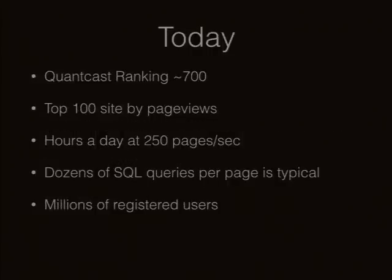Today, FlightAware, our Quantcast ranking is around 700. It kind of goes up and down depending on what's going on. That's like the 700th most popular site in the United States. It's a top 100 site by page views because a lot more people look at our pages. For many hours every day, we do 250 pages a second. And our pages are pretty high overhead compared to a site like CNN or some site that is just a content management system. Many of our users are logged in. We have millions of registered users, so they're getting a custom page. A typical page has dozens of SQL queries, so that's kind of cool.